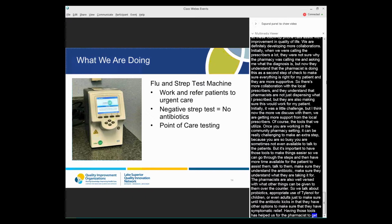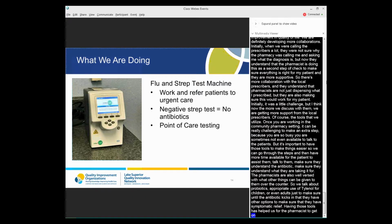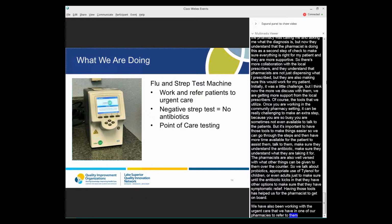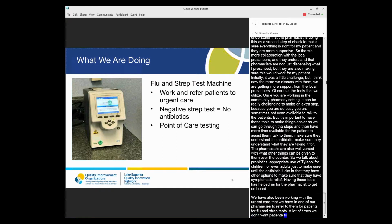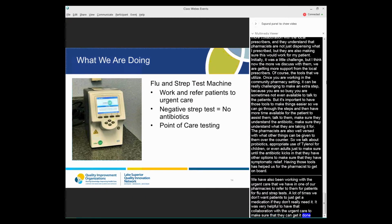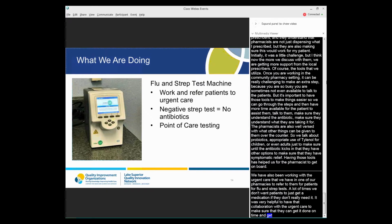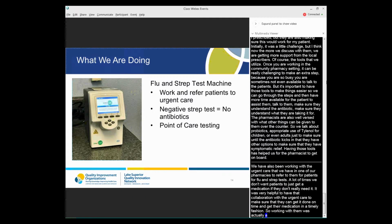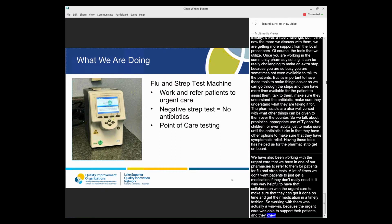We have also been working with the urgent care that we have in one of our pharmacies to refer patients to them for flu and strep tests. The reason is that a lot of times we don't want patients to just get a medication for pills if they don't really need it. So it was very helpful to have that collaboration with the urgent care to make sure that they can get it done on time and get their medication, if it's Tamiflu or any antibiotic that they need, in a timely fashion. So working with them was actually a win-win, because the urgent care was able to support their patients, and they knew that the patient can get their medication right away, and this was actually great for a lot of our patients.